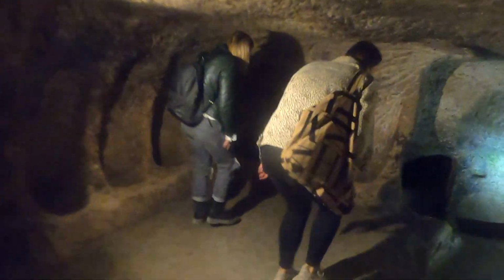We're going into the longest tunnel. This place is not for tall people, or if you're claustrophobic. Oh, we can stand up? Yes.